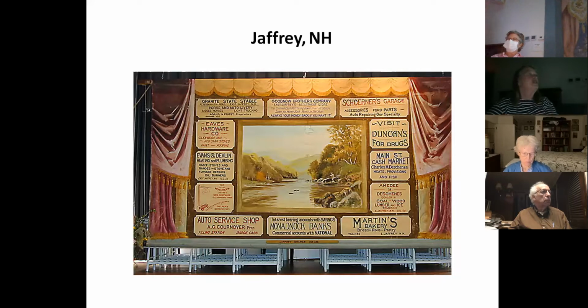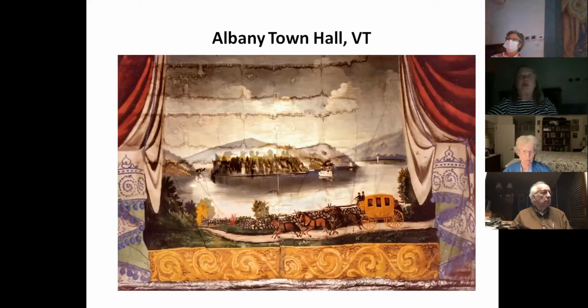Now, okay, so that's the end of O.L. Story that I'm going to show you for now. But what I want to show you a little bit of is a contrast between what he did and what some other people did. And also a little bit of contrast of what curtains are all about.